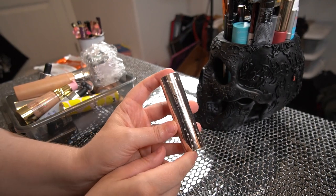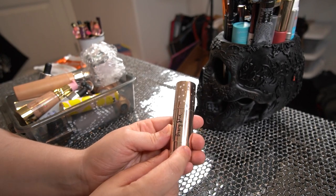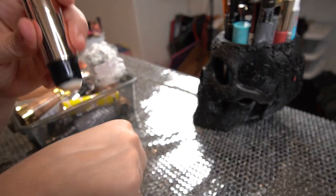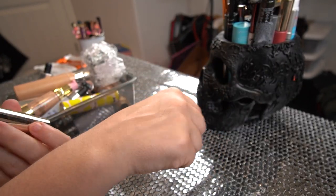Next, we have the Ciate Stick. I keep getting these. I have another one that's not even opened. And because I used this and I knew that nobody else would want it after I used it, that's the only reason why I hung on to it. But it does absolutely nothing. It feels like putting Vaseline on the face. It looks like Vaseline on the face.